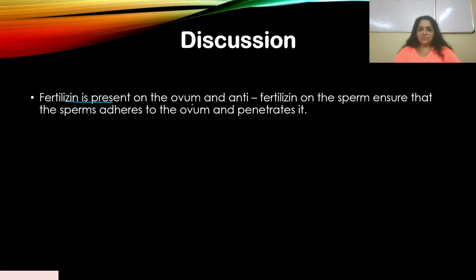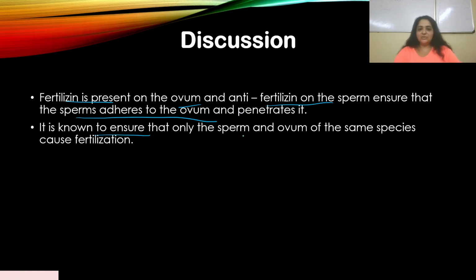Fertilizin is present in the ovum, and anti-fertilizin on the sperm ensures that the sperm adheres to the ovum and penetrates it. It is known to ensure that only the sperm and the ovum of the same species cause fertilization. This is very interesting. There are also peptides present on the vitelline membrane, integrin peptides and disintegrin peptides, on the sperm and the ovum, which also ensure that the same species of sperm is penetrating the oocyte.